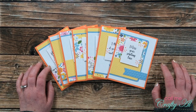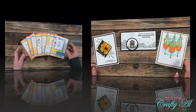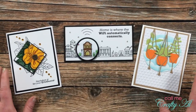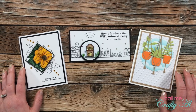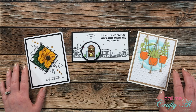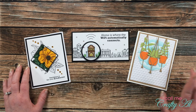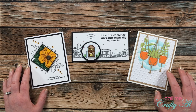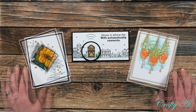Now, as I promised previously, let's look at the cards that I've made for fun. I created and shared the three cards in front of me over on Instagram that I made between Saturday and Sunday, just to get crafty. I don't always get to do that because usually when I come to my craft room, I am making something for a specific video, but it was fun to do this and just make these just because.